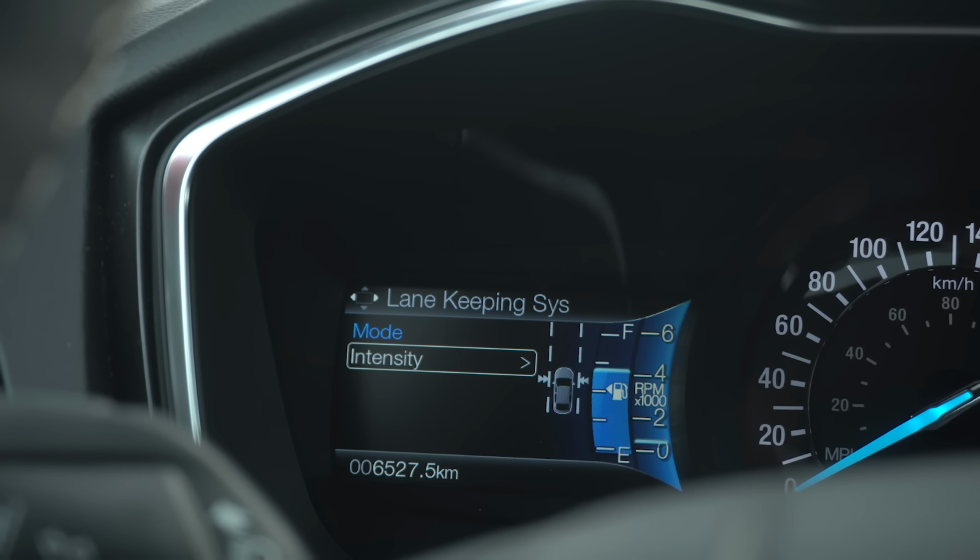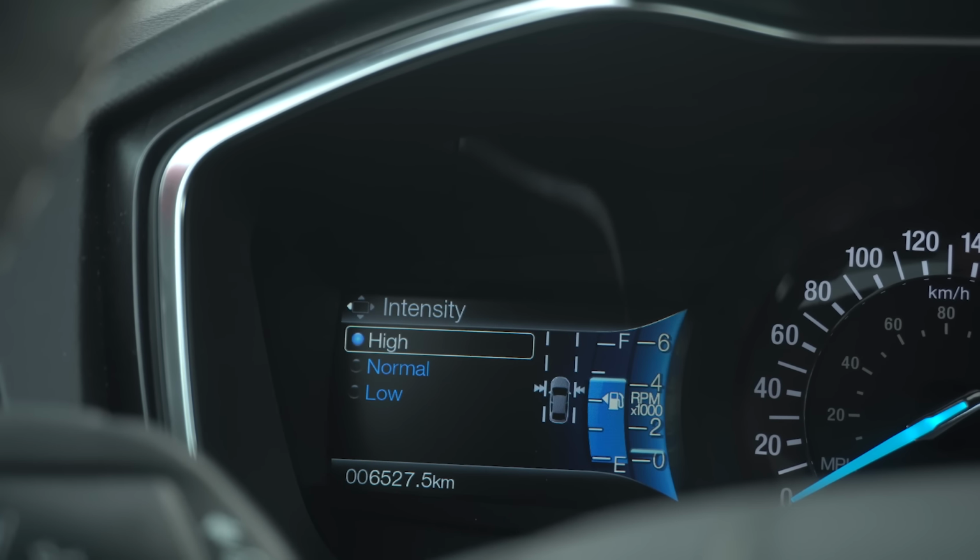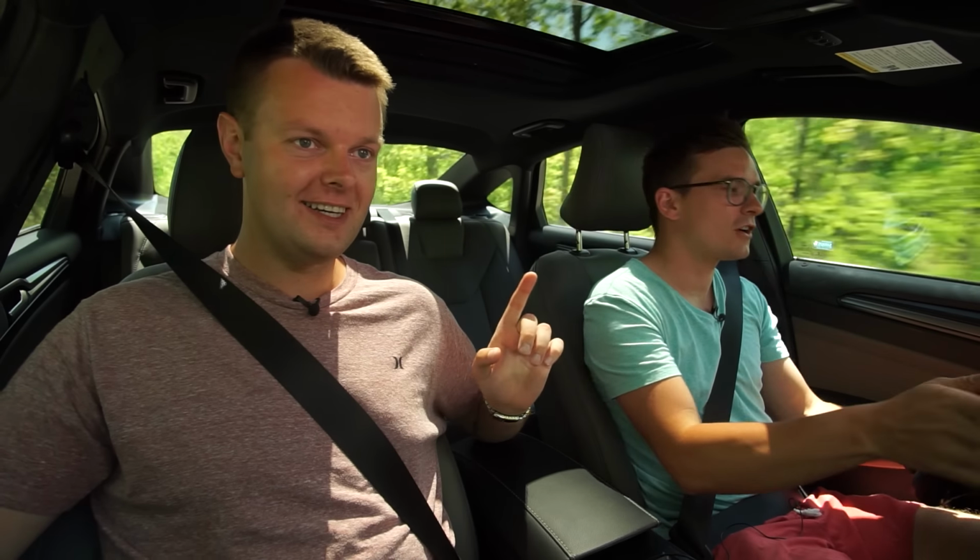I want physical buttons just like the Subaru Legacy. Oh, and the Kia, all the buttons on the bottom left. Exactly. That's where all my driving aid buttons should be in every single car. Even Mazda does that. A lot of manufacturers do that.